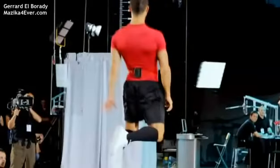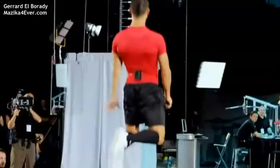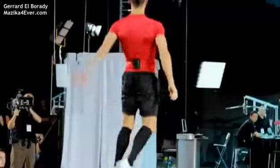When he jumps high, he tucks his knees and his legs up behind under his buttocks. This has the effect of raising the center of gravity temporarily, but it enables him to give this impression of hanging in the air, ready for him heading the ball into the goal.